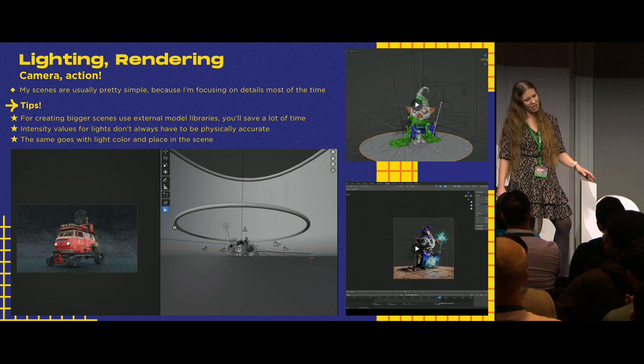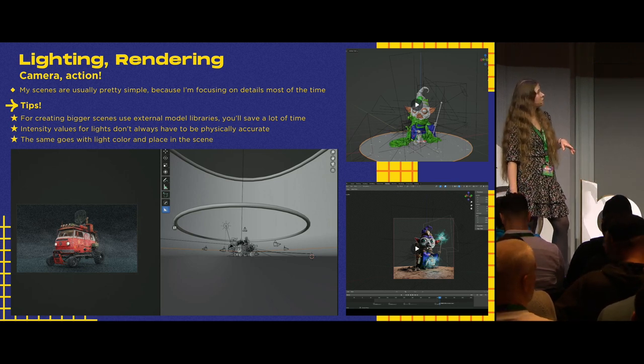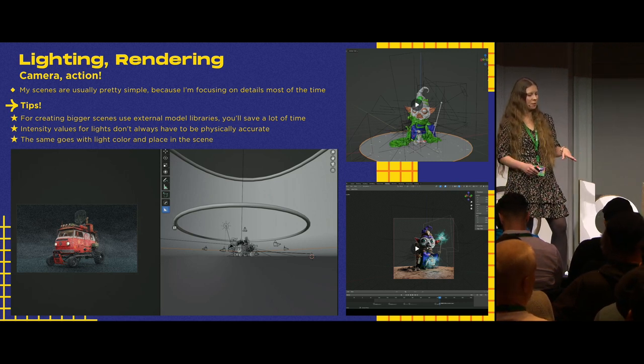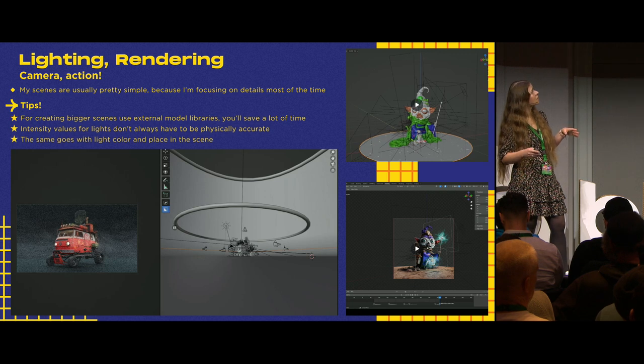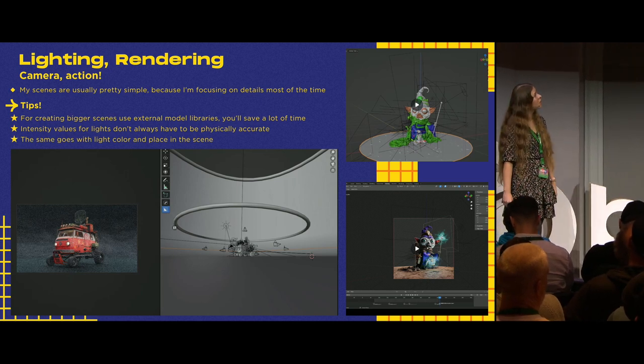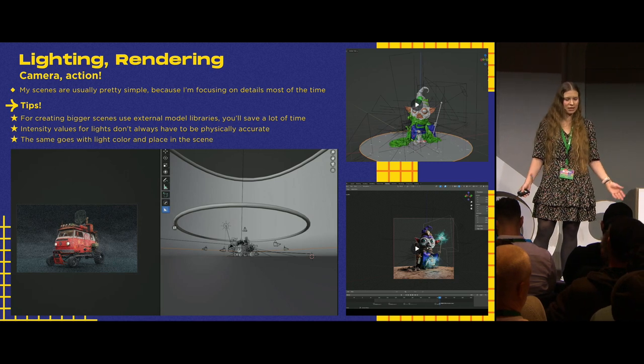So I was like, okay, I guess I need to use external libraries too. And it's the time when I'm starting to mess with lights too. So I'm usually using just some area lights, sun lamps, HDRIs, and some mesh lights. It's not a big deal.